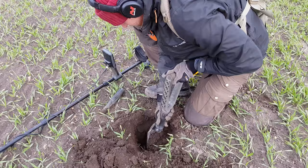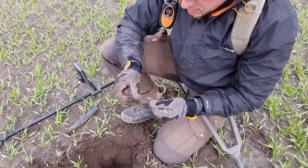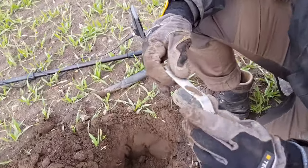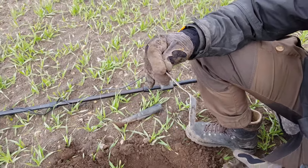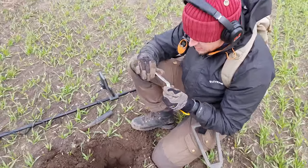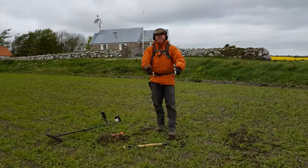Deeper, harder, scooter. What kind of... Wow, that's shiny. But modern. It's a blade of a knife. It's a knife? Stainless steel? Yep. Nice one. Made in France. Emil is yelling gold again. Crazy guy.